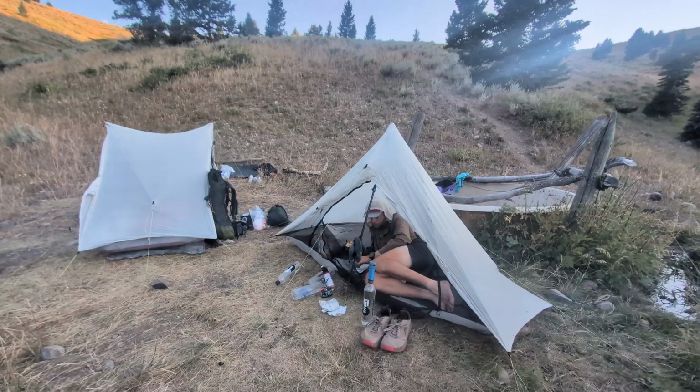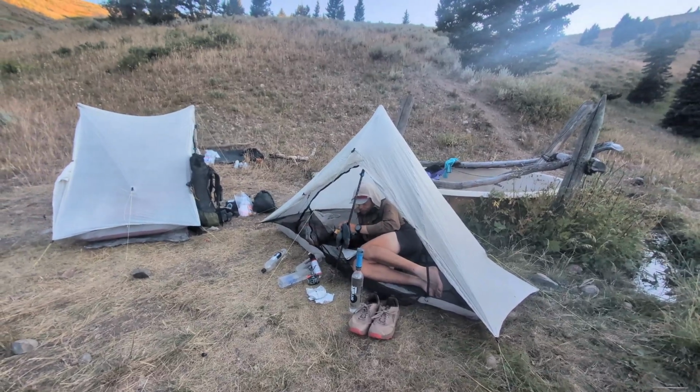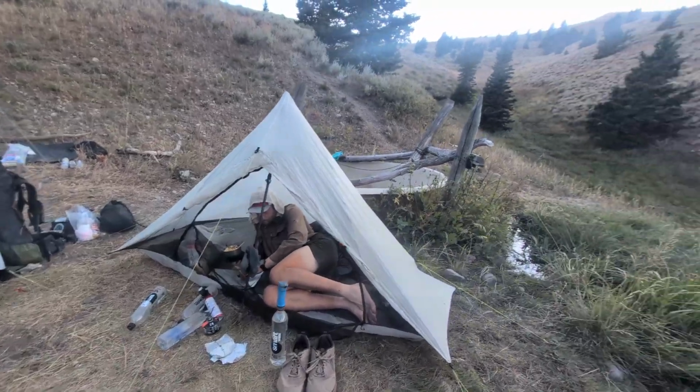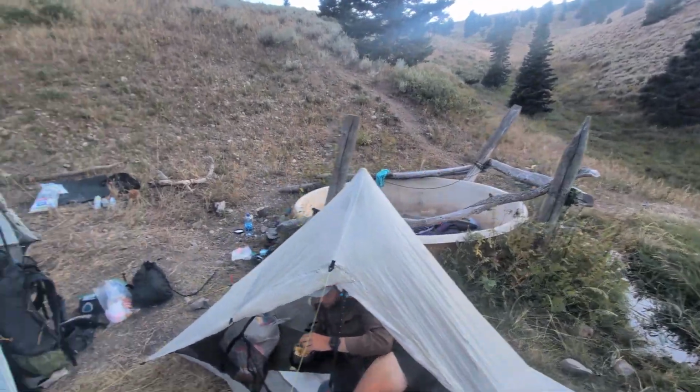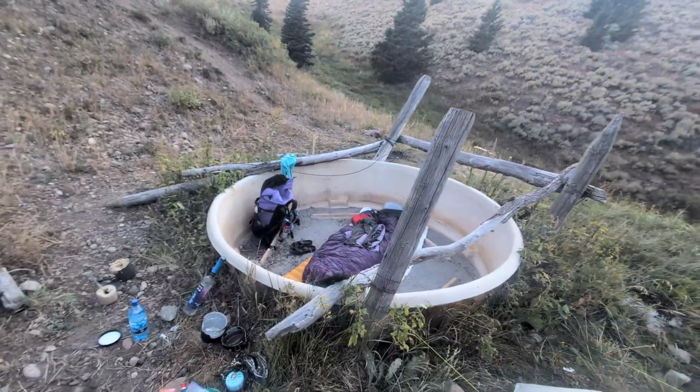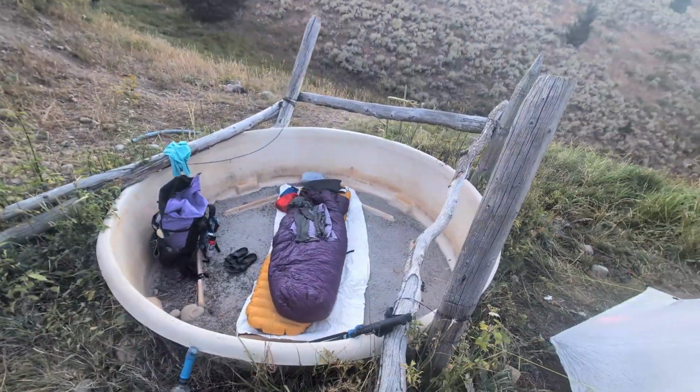I've got to show off this immaculate campsite here. Clover's got the premium spot, but we've got our own spring and an empty tub behind here, which Splash is gonna cowboy camp in with the dead rats.